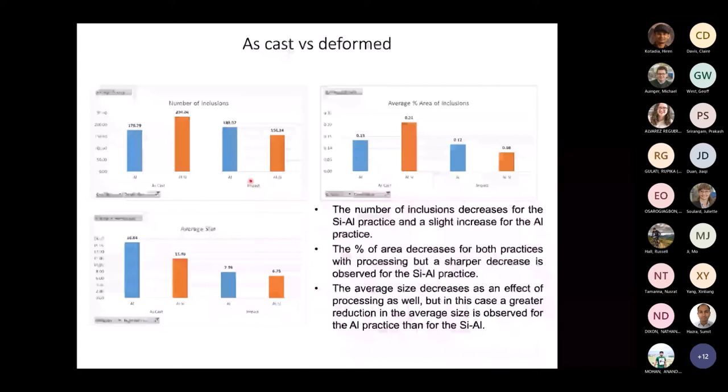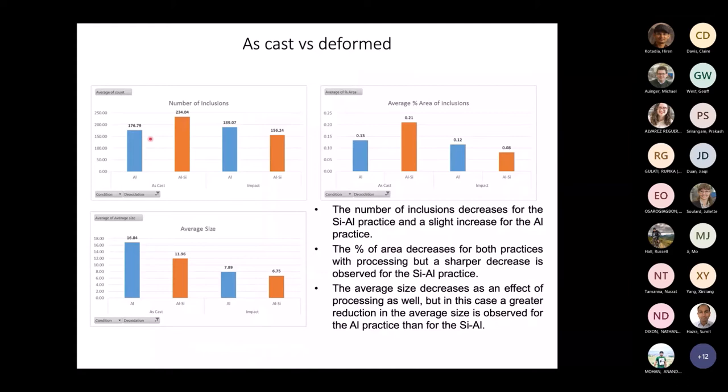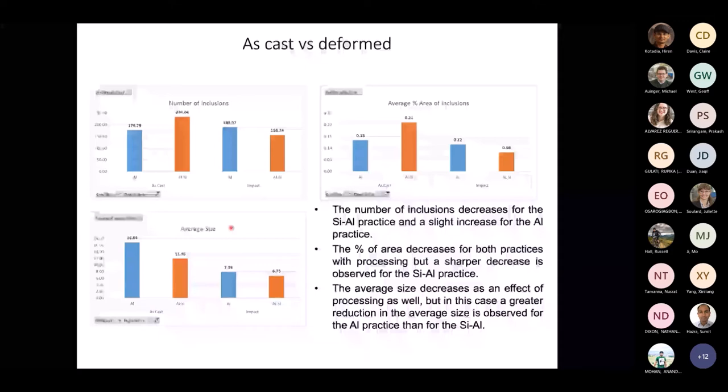And again, we took the opportunity as well to do a similar study to before, where we looked at the as-cast inclusion population and compared that to the deformed inclusion population. So after deformation, in this case, forging. This was a forging steel for the oil and gas industry. And again, looking at the effect of deoxidation route and looking at the effect of deformation on the number, the average area and the average size of inclusions. And you can see an effect of deformation on the average size. Whether that's a significant effect remains to be discussed. But certainly some effect of deformation on inclusion population.